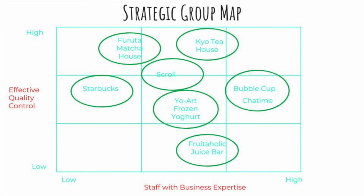Kayo Tea House are positioned rather high on both axes. The majority of their reviews are positive about their product offering, stating it is of high quality and delicious. However, there are some negative reviews, as stated earlier in the presentation, regarding customer service and unfriendly staff. This consequently impacts their strategic position in the market. Overall, their quality control is great, but their customer service is hindering them from reaching their potential success.